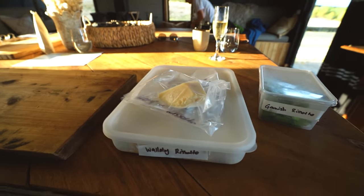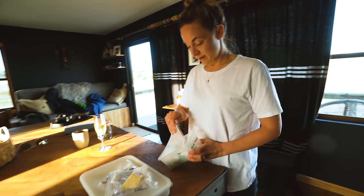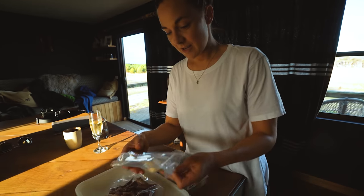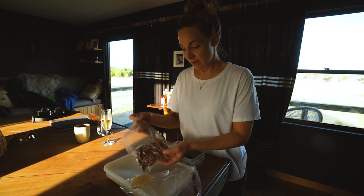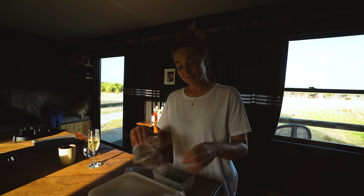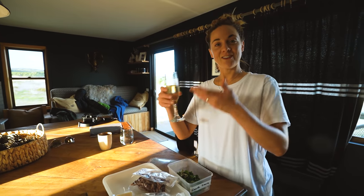Tonight, sir, we have a wallaby risotto, complete with, it looks like, a little bit of saltbush and parsley for our garnish. And on top, we have a little bit of parmesan and just a little bit of wallaby tail just for the top. Beauty. So you, sir, are gonna be cooking this. Me? And I am gonna be doing this.